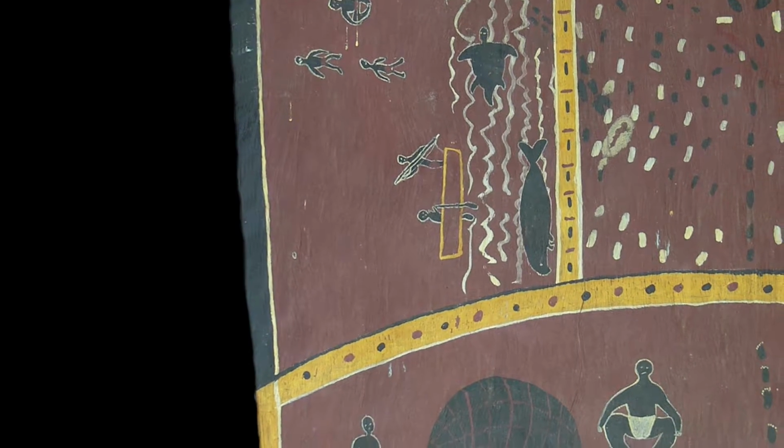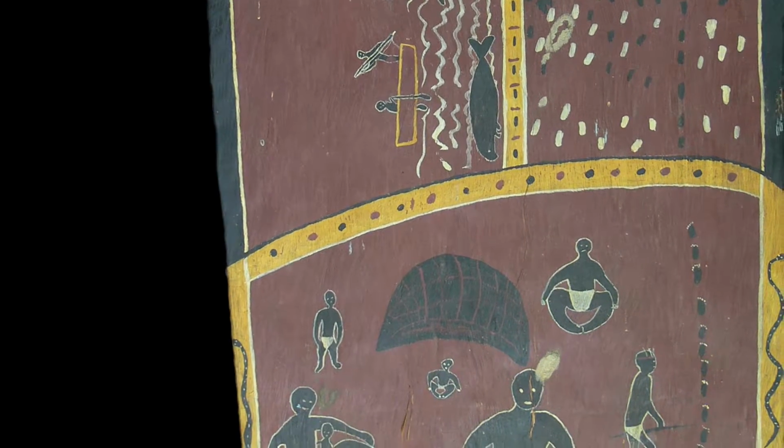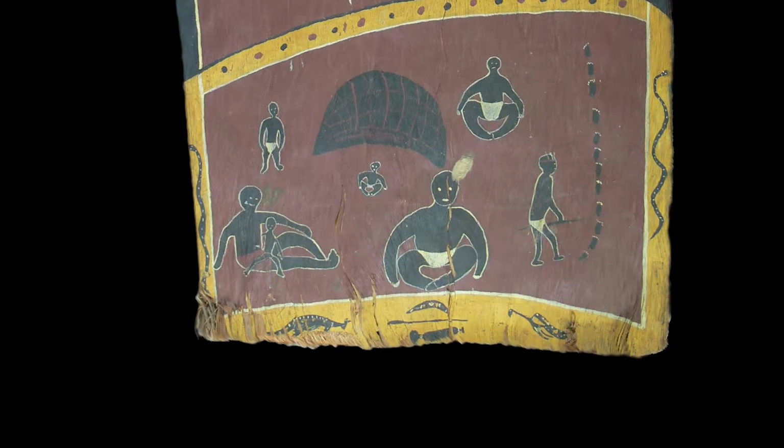And then it depicts his life on Palm Island, because that really was a very pivotal part of his life. He had his children, and it depicts him going hunting and fishing, fishing for turtles and so on, and raising his children. His children are depicted there.